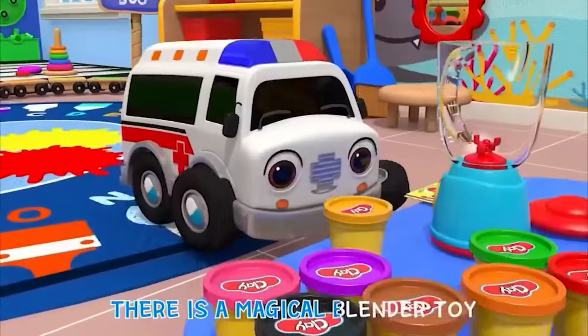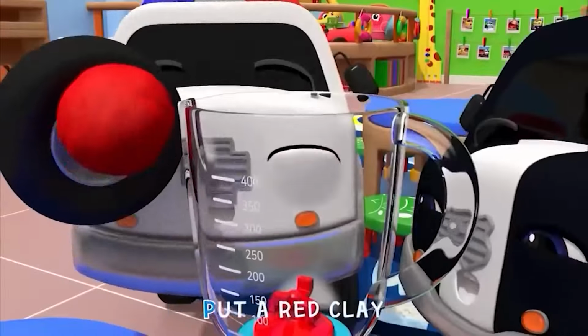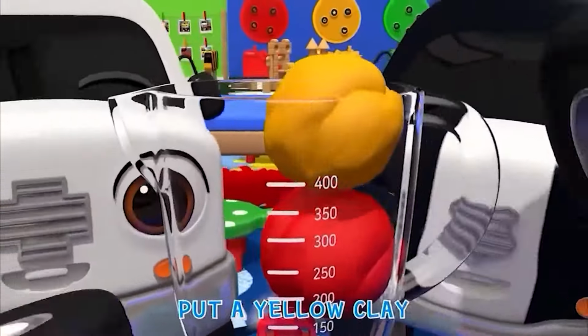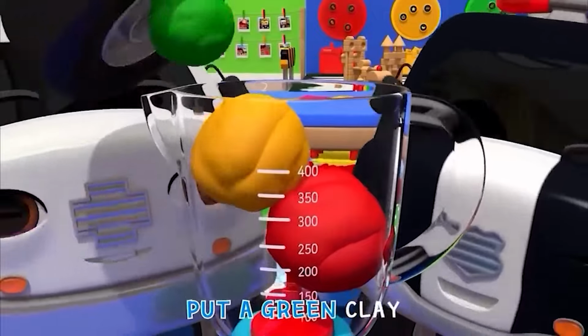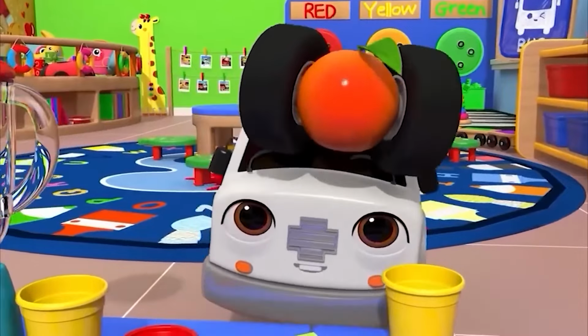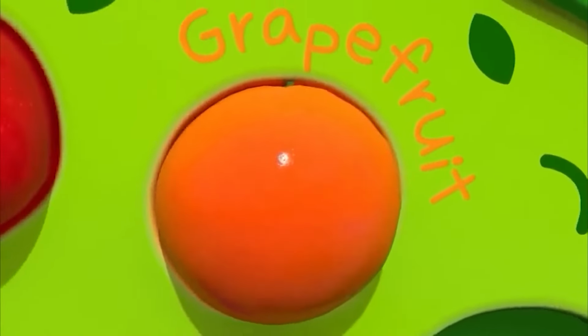There is a magical blender toy. It can make anything. Put a red clay. Red. Put a yellow clay. Yellow. Put a green clay. Green. It made a grapefruit. Grapefruit. It is a grapefruit. Yay.